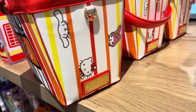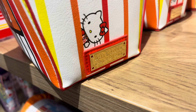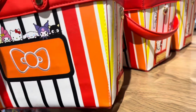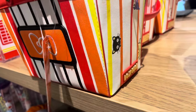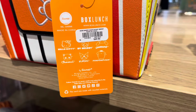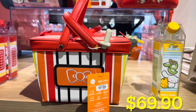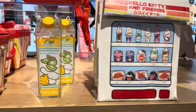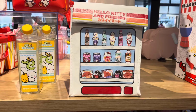And we got all around the bag. Beautiful, beautiful, beautiful. And yes, this is another Boxlunch exclusive. And that plate right there, along with the backpack, actually says Hello Kitty and Friends. Sorry I didn't mention that before. All right, Boxlunch. I mean, next thing you know, they're going to be charging more than they need to for y'all to be putting your product in these stores, because they're going to be like, look, we got our own exclusive. Now, what's up? What's happening? All right, I see what y'all trying to say.